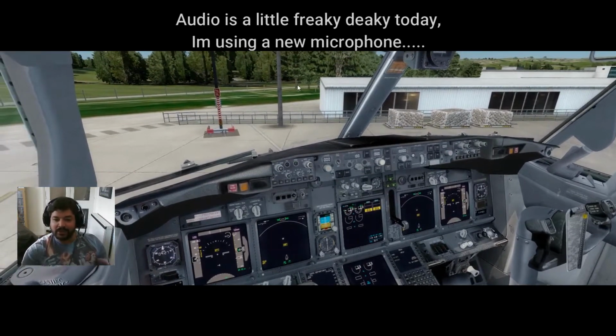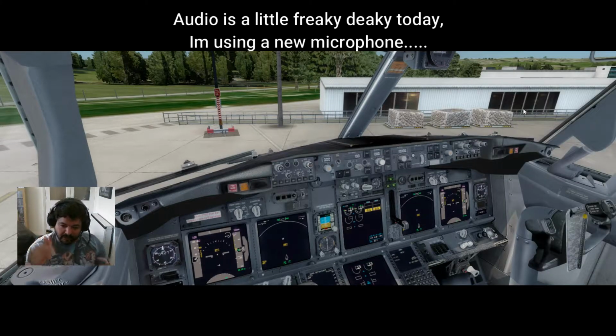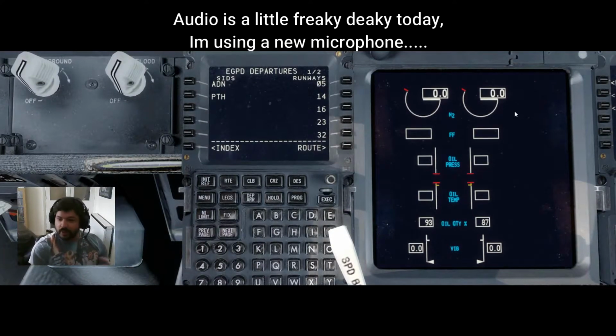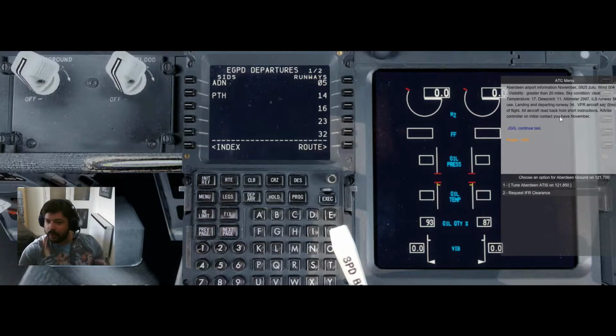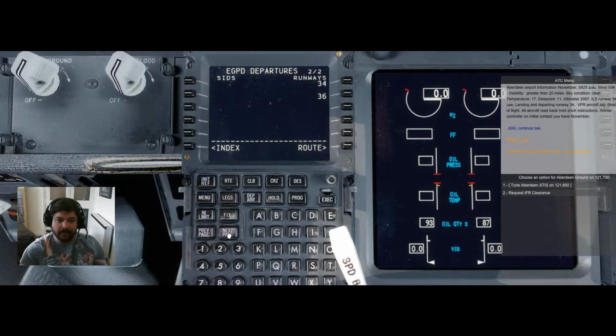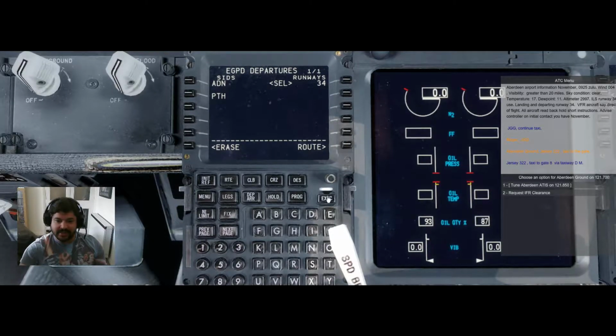So yeah, we will be using ATC today. But we're going to be going by the flight plan of the FMC, which we've just loaded into our FMC. So we wanted to know what runway departing, which is 34. There. So that's that.